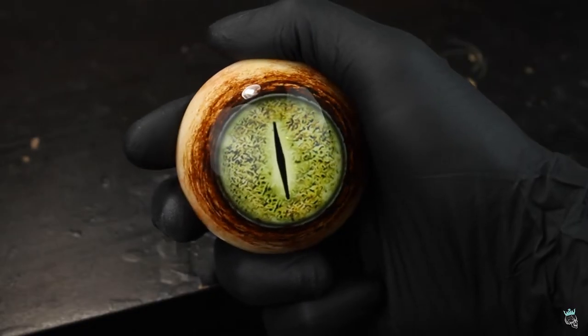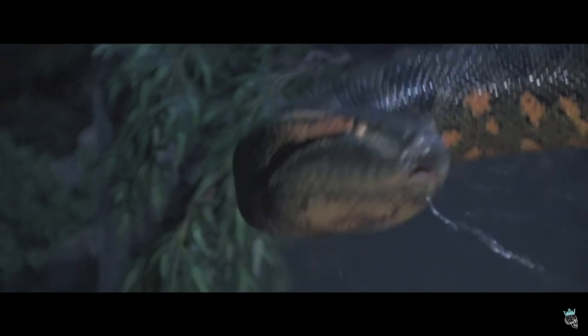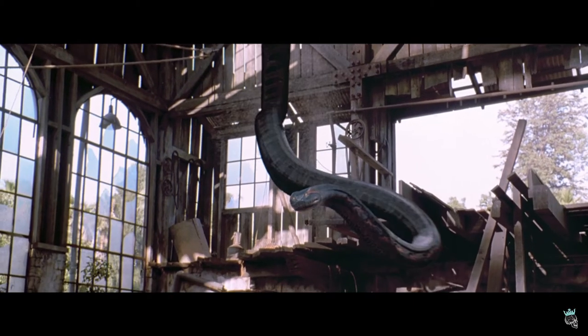Since last week's episode, we were looking at the eyes from a big-ass crocodile in Lake Placid, we figured we should keep diving into the water and focus on eyes from a big-ass snake. This giant anaconda is a creepy-ass snake, and I'd want to stay out of the water.